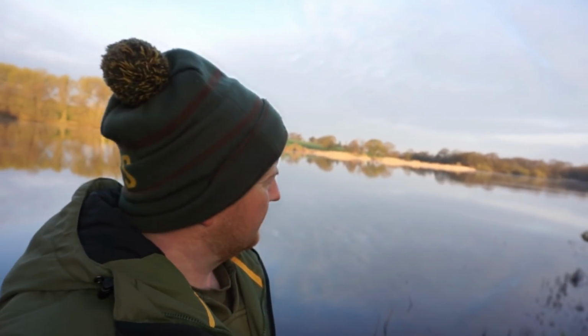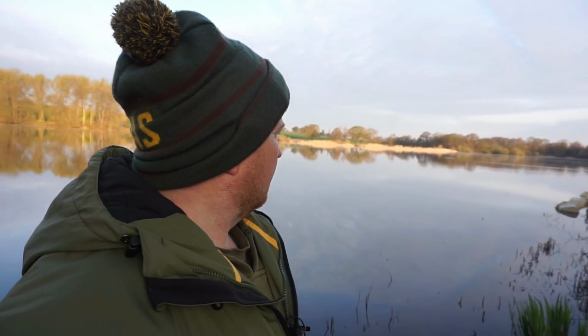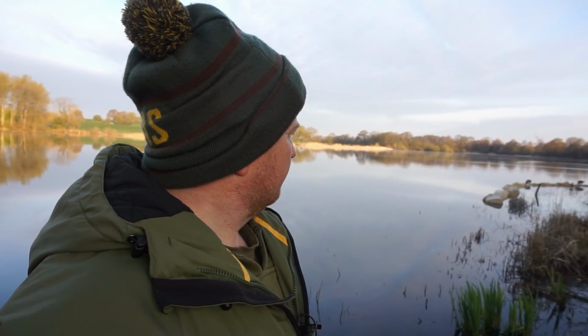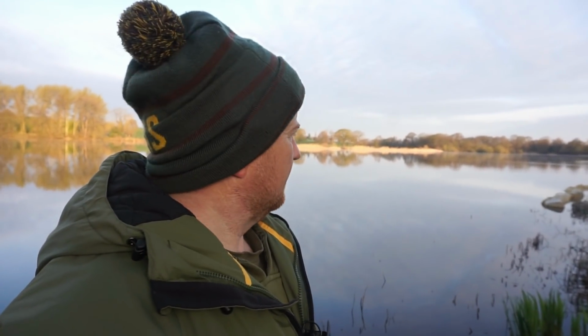Now, out of respect to the people who fish this, I'm not going to name the water. If you know it, you know it. If you don't, that's just the way it is. I'm not going to name the lake. And most of the lakes on the ticket that I fish on here, I'm not going to name them. I'm not going to give the spots away. Get out and go fishing, enjoy yourself. That's what it's about. And that's just through respect to other anglers who do fish it continuously.